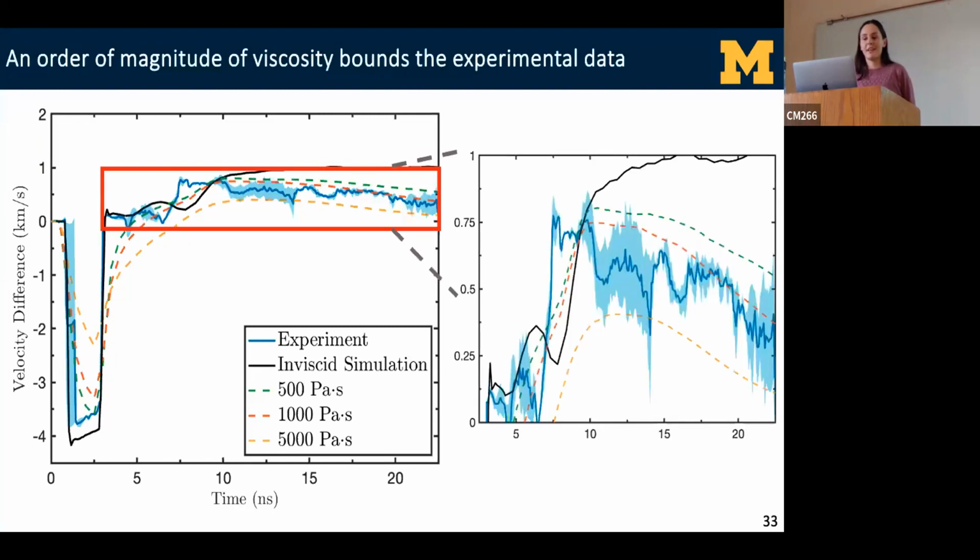And here we can see when we zoom into this region where we're getting that growth, we can bound our experiments within bounds of the different values of viscosity. And so we set out to bound it to within about an order of magnitude. And at the moment, that seems to be what we're doing here, bounding it between 500 and 5,000 Pascal seconds. So we're quite excited about this result. It really hasn't been done in this regime before.